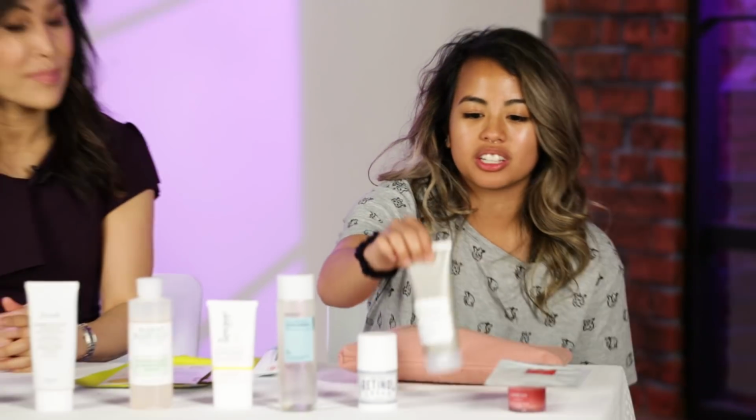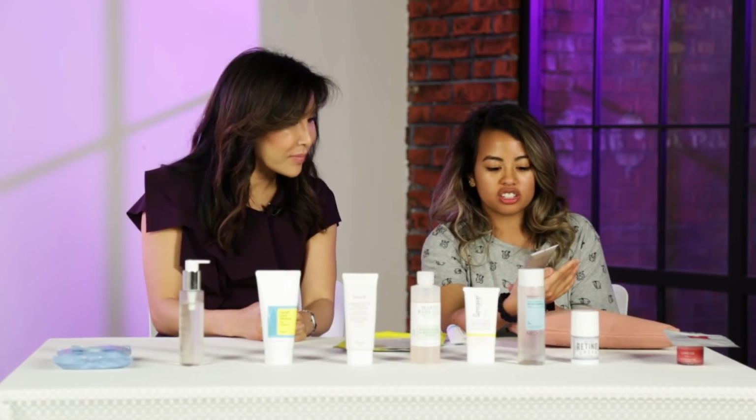More recently, I've been using this moisturizer. I don't know what HA is. So HA stands for hyaluronic acid. Hyaluronic acid is naturally found in your skin. It's what gives you plumpness. Definitely gonna keep using that.